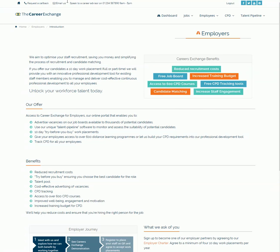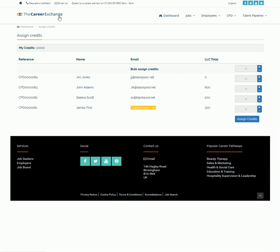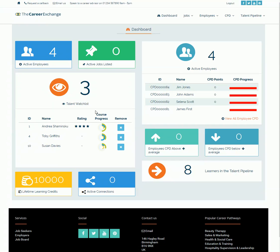So let's have a look at the back end of the website that is available to employers. Now, the first thing you see when you come into the back end of the website is the dashboard. As you can see, this shows active employees. We're a small company, we've only got 4 members of staff. Jobs being advertised. Currently we don't have any vacancies.